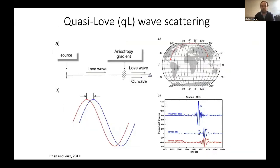So I'm throwing my hat in the ring as well, and I'm going to use another technique to look at anisotropy. It's called quasi-Love wave scattering. When you have an incoming Love wave and it encounters some anisotropic gradient, like we see from strong margin parallel offshore to nearly null onshore, you get a scattering of energy from the Love wave onto the Rayleigh wave essentially, and this is called a quasi-Love wave. And as you scatter that energy, you can backtrace where that anisotropic scatterer occurred.